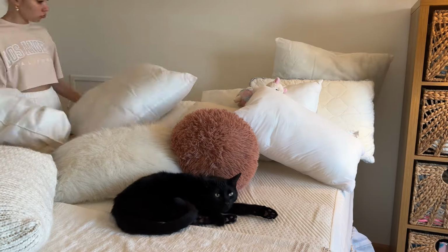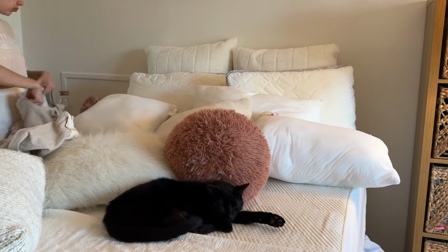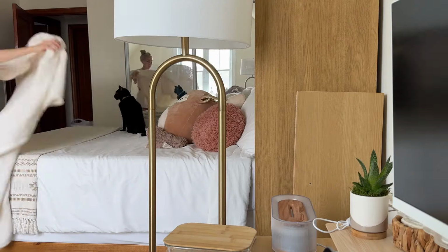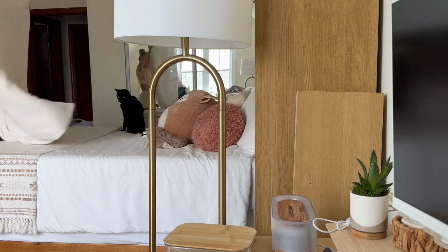Finally, I finished washing all of the bedding, so I started putting all the pillowcases back on, and yes, I went crazy with this laundry load. I literally washed all the pillowcases, the duvet cover, everything. I just wanted to start as fresh and clean as possible.